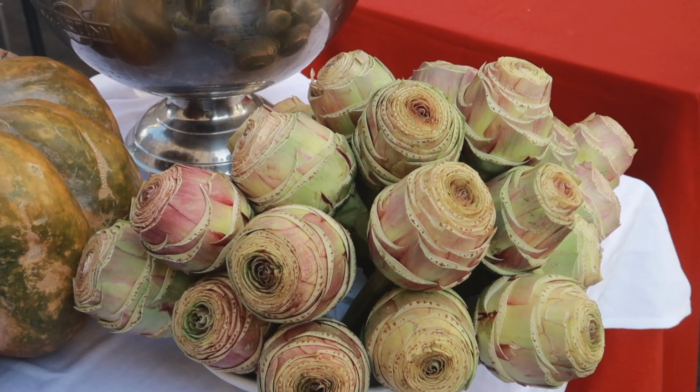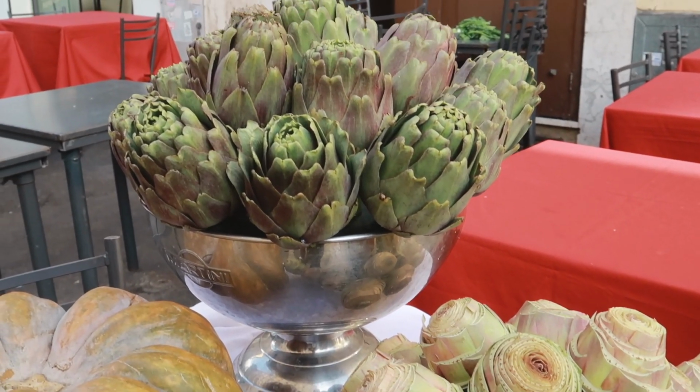Today we are exploring the Jewish quarter, the Jewish neighborhood. There is so much to see here, and it's just such a great central area. Also, we are on a mission to find some delicious artichokes, and it's artichoke season, so I'm sure they won't disappoint. We have a reservation at a restaurant that is famous for the fried Jewish style artichokes in just a few minutes. So let's get going and explore a little bit.